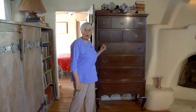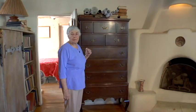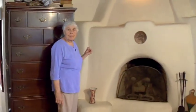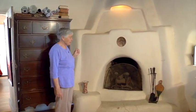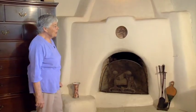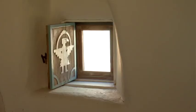The chest of drawers was brought from New York when my grandparents moved everything here from their New York studio. One of the best features of this room is this beautiful Pueblo Revival fireplace that was built into the corner. They inserted a wonderful early Hopi plate into the fireplace. On the other wall is a little vent that has a wonderful little carved door on it.